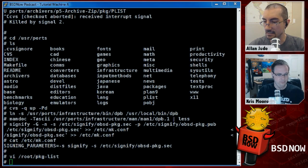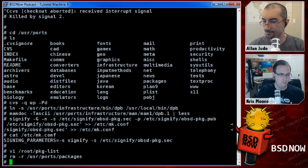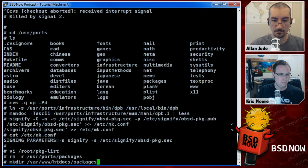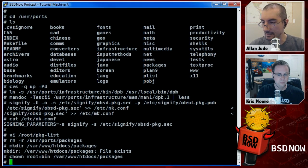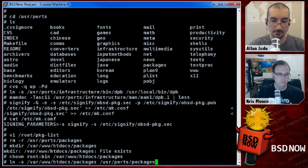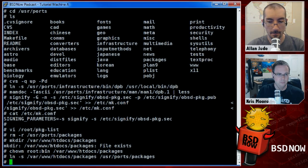So then we get to actually building. The first thing we want to do is empty out the packages I built already, so we'll just delete the packages directory there. And then we will create a packages directory in htdocs, because we're going to expose our packages via a web server so that our other machines on the network can get them. And so we'll just symlink the packages directory to where the packages are going to get generated. So now the ports tree will drop its packages into our htdocs directory.